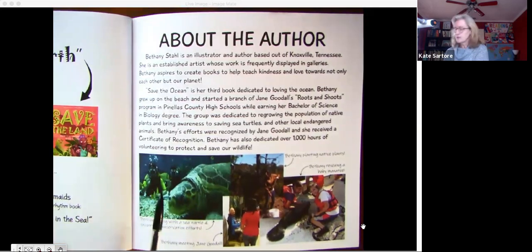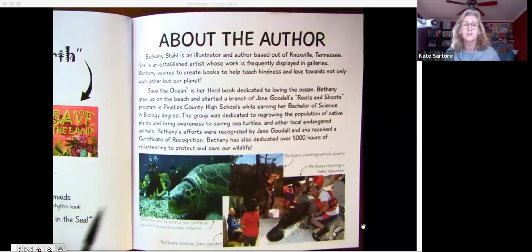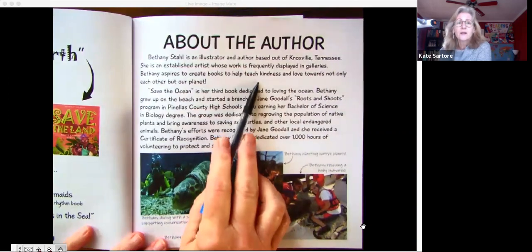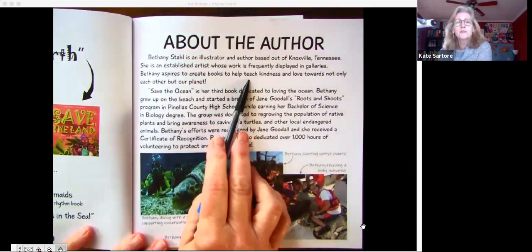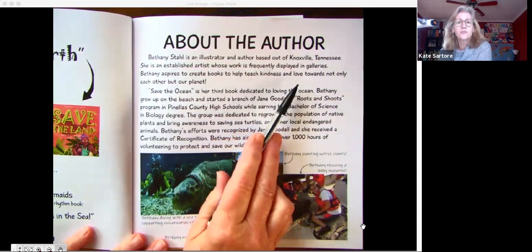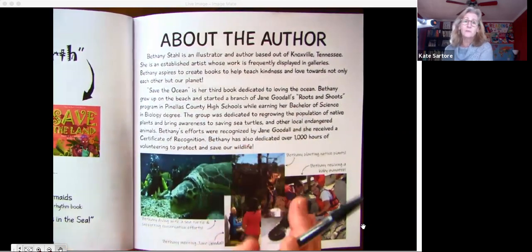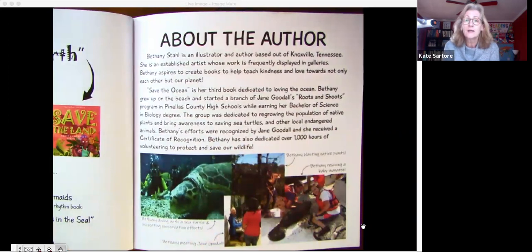You might find some down here in the pictures too. I'm going to show those to you in a minute. But remember, we are not copying word for word, just pulling out a couple of facts that are interesting to you that you would want to share. For instance, what jumps out to me is where she says she's trying to help teach kindness and love towards not only each other, but our planet. We need to be kind to our planet, boys and girls, so it can be kind to us.